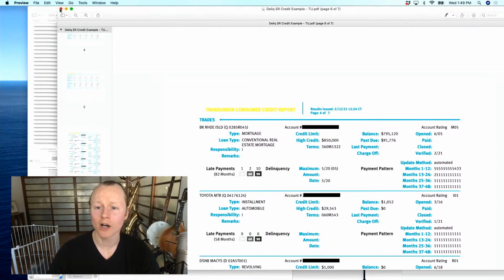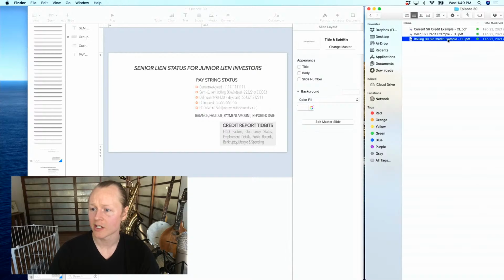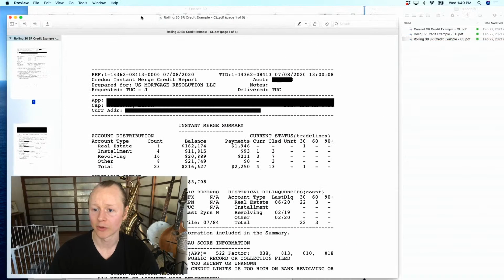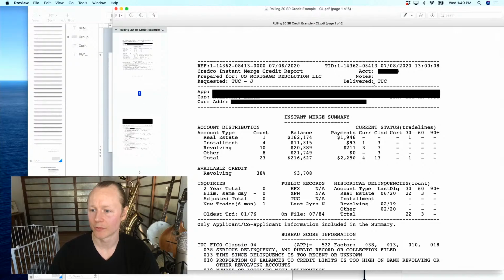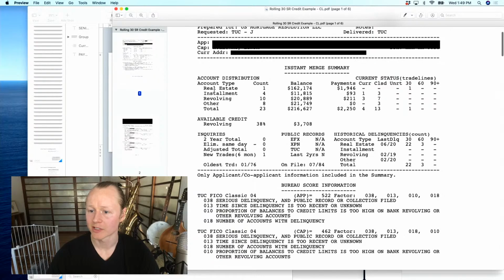So let's look at one more credit report. We're going back to CoreLogic here, and this one is a rolling 30 example. So here's where I said, remember TUC, delivered by TUC. This report, it's also TransUnion. It just came out of the Credco Instant Merge credit report. So what we see here is there is one real estate account and it is 30 days late.